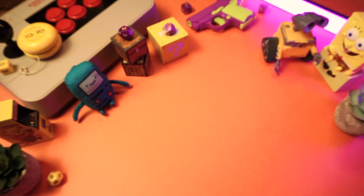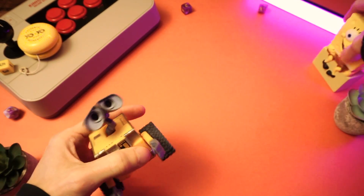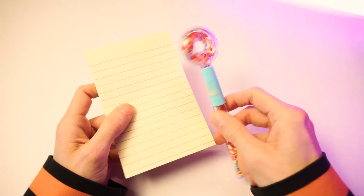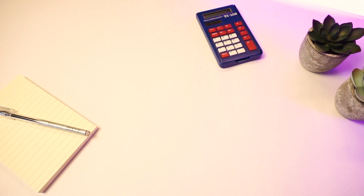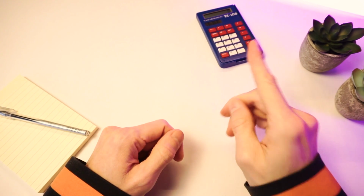Sorry, Finn. Sorry, Jake. Yeah, I know. We gotta get this place all tidied up and professional. That means no toys, no Game Boy, no dice. Just boring office crap. Like a white desk, maybe a notebook and a pen. No, not that pen. A grown-up pen. Yeah, there we go. What else do professionals have? Calculators, I think. Maybe a plant, a succulent or two. And what about a laptop or... Oh, a MacBook. My mom has one of those.